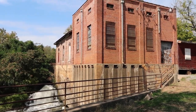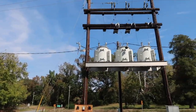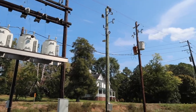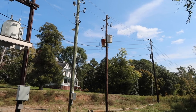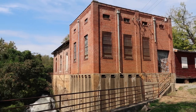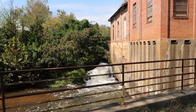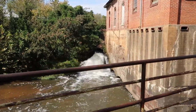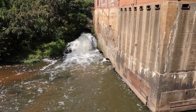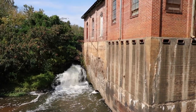There's the water flow right there. This is awesome. I'll get a little closer in a second, but I just want to show you the power lines coming out here to this little substation. Absolutely beautiful. All right, let's take a look at that. That water just pouring out of that pipe. Wow. No words. Just taking this all in.